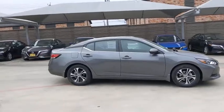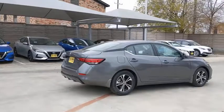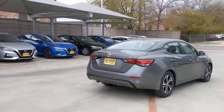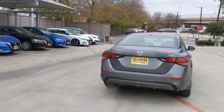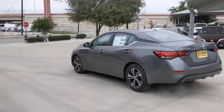Stop by and take a look at the 2021 Nissan Sentra. With its spacious and versatile interior and stellar fuel efficiency, the Nissan Sentra is the obvious choice for anyone who wants to enjoy a stylish and comfortable ride.